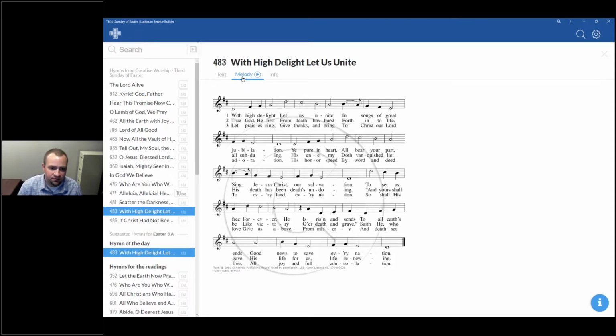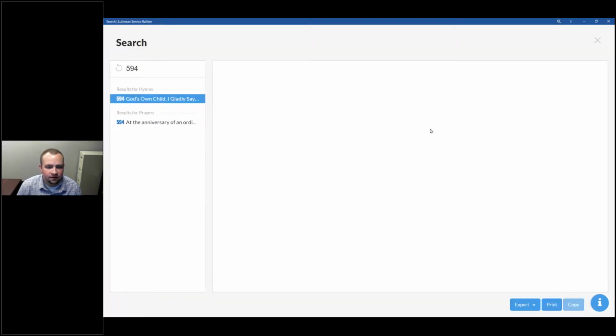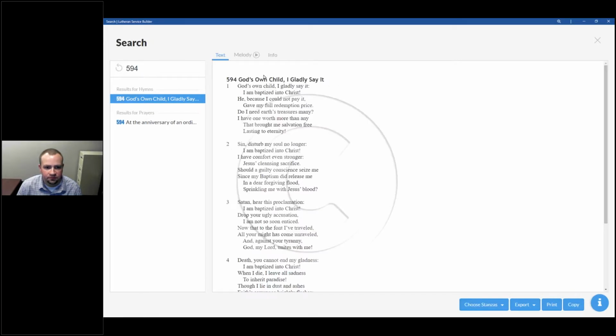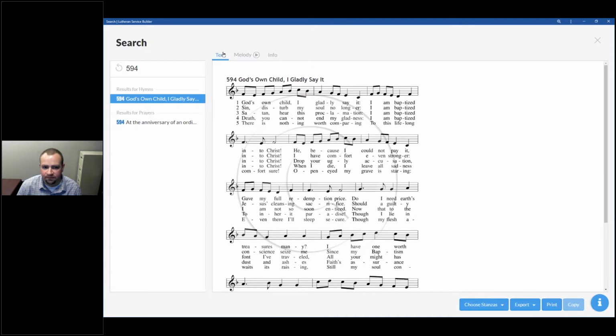So it's that way when you're selecting hymns, it's that way in the global search. There we go. There's melody as well.